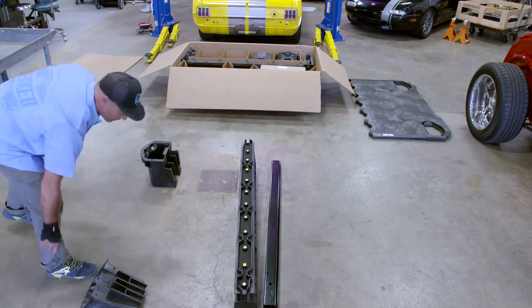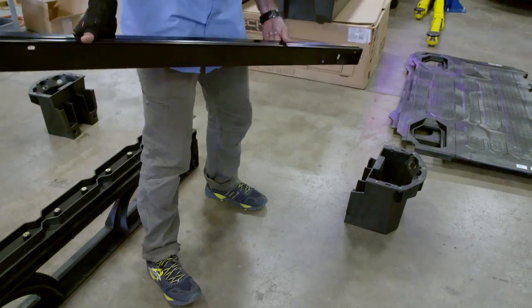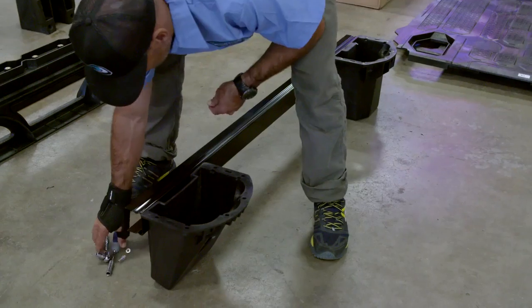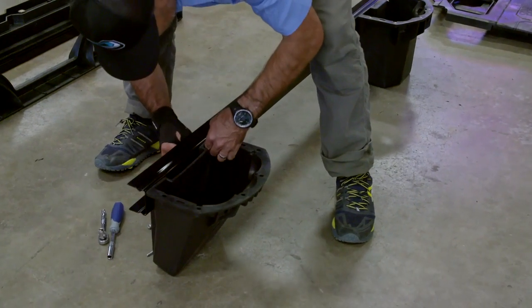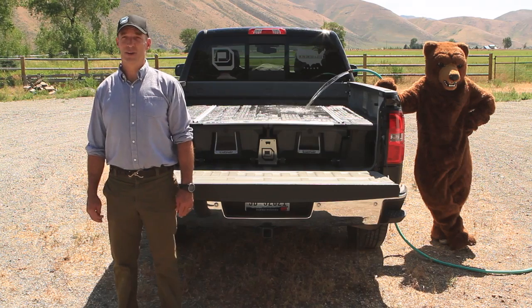The four corners are supported by structural ammo cans, which can also provide additional storage, connected by a cold rolled steel C-channel, which acts as the guide for DECK's industrial grade sealed bearing wheels. DECK drawers are weatherproof and secure, so you don't have to worry about items in the back of your truck being stolen or damaged by the weather or other conditions which might exist.